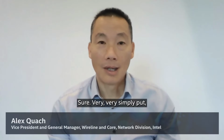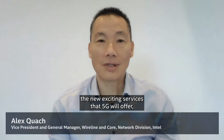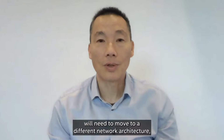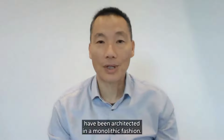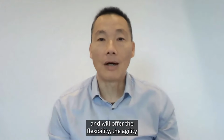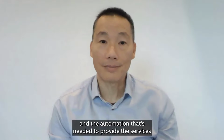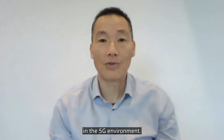Very simply put, to realize the full promise of 5G and the new exciting services that 5G will offer, the industry and all the service providers will fundamentally need to move to a different network architecture, moving away from the way a 4G core or even a 3G core has been architected, in a monolithic fashion. The 5G core has a services-based architecture, is containerized, is cloud native, and will offer the flexibility, the agility, and the automation that's needed to provide the services that you will see across consumers and enterprise in the 5G environment.